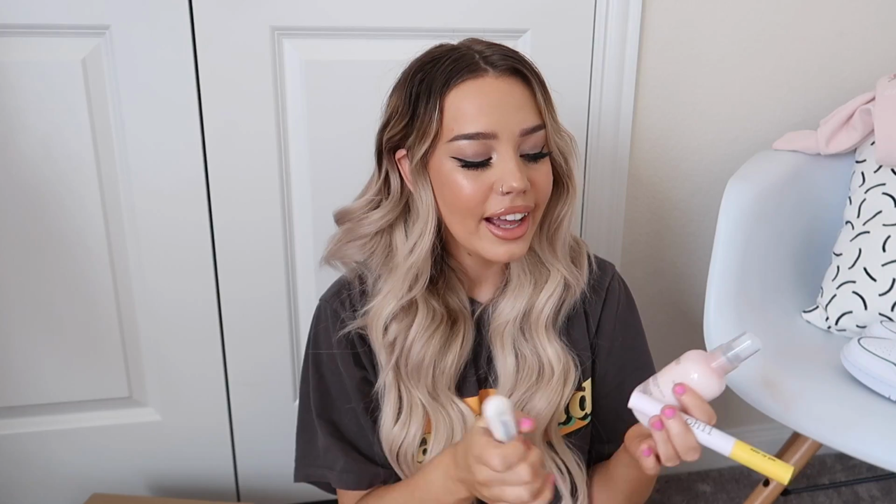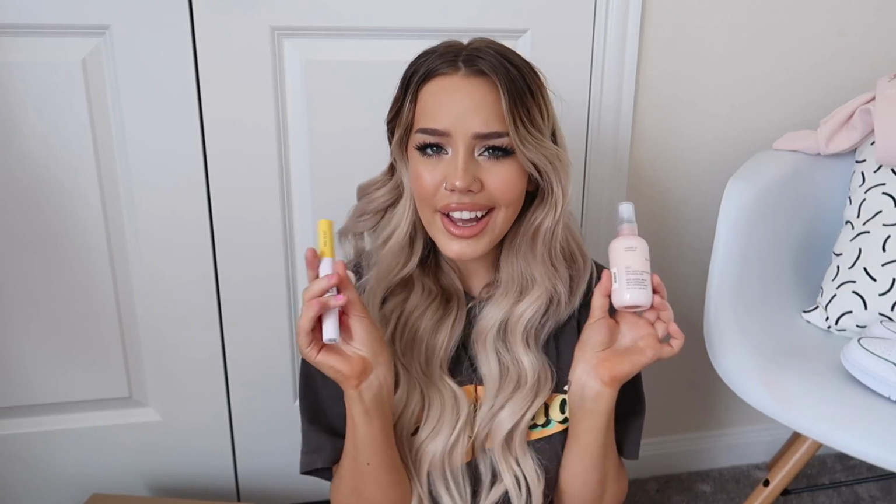Then I got a few things from Hailie Beauty, which is Urban Outfitters' beauty line. I haven't tried anything from them and I've been really interested in trying a few things, so I got kind of random things, honestly, but this is the only one I've tried so far.